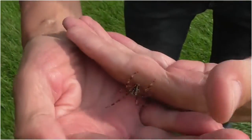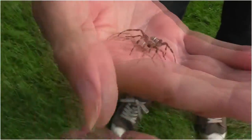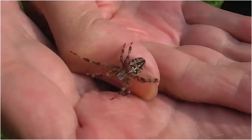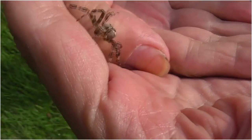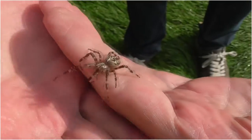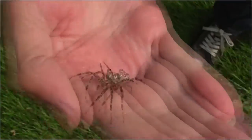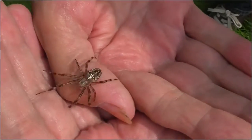And today he has a cross orb weaver, which might slow down for us. We'll have to wait and see. But this little spider actually has a white cross. If you look closely, if he does stop, we might be able to see it. He has a white cross right behind his head on the top part nearest his head on his abdomen, and thus the name cross orb weaver. And they have usually a pointed tail, which you can kind of see here. And he's starting to slow down a little bit, so that's good. David, the spider whisperer, must be whispering to the spider to relax.